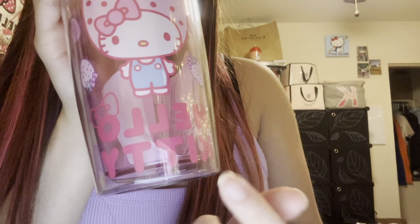Here's an up close of the design. It says Hello Kitty right here, and this is her, girl, and you can see the strawberries all around. I love that it has a pink straw. It's also a spill proof type of cup, which is really good, because water bottles always spill water in my purse or in my bags when I put them in there, even though I know I'm not supposed to. So this one's really perfect. She might have been $5.99. I already took the price off, so I'm not sure, but I'll put it on the screen if I have a picture of it.